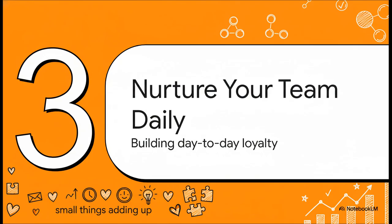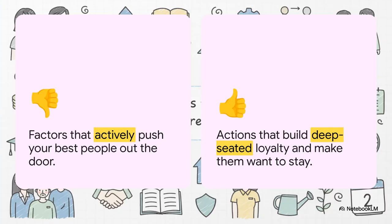Okay, so you've got a great caregiver on board. Now, the real work begins. Their day-to-day experience is what's going to make or break their decision to stay. This is where all the little things really start to add up. You can think of an employee's daily life at your agency as one of 2 paths. One path is full of things that just push people right out the door. But the other path, that one's filled with actions that build this deep, real loyalty that makes people want to stay. Let's dig into what those look like.